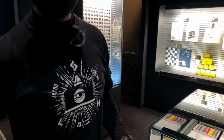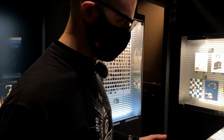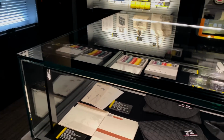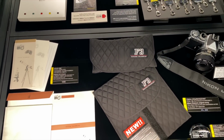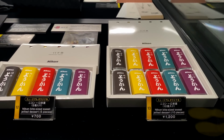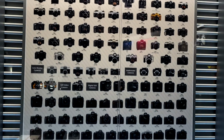And at the very end, as you leave, there is a gift shop full of really cool stuff. I'm going to be buying several things. There's limited edition Nikon stuff, the posters, the candies, chocolates. I'm after a couple of those posters myself, and perhaps one of those as well.